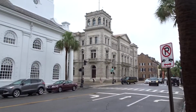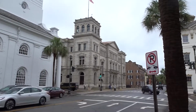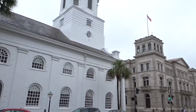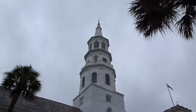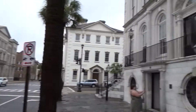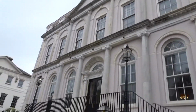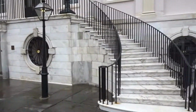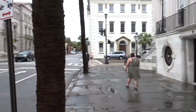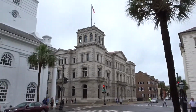One of my favorite things about Charleston are all the unique buildings, so I'm gonna show you a few of my favorites. That is the penitentiary right there. It's the most haunted building in Charleston. And then this is the church that George Washington attended when he visited Charleston. And then there's this guy. I don't know what it is, but I like its stairs. But just something about the palm trees definitely has a cool feel.